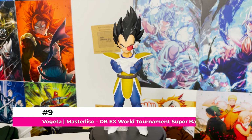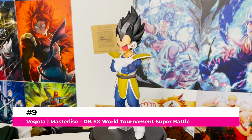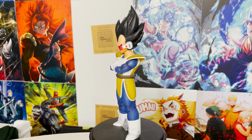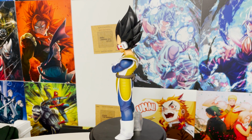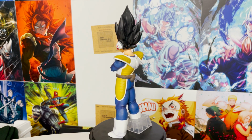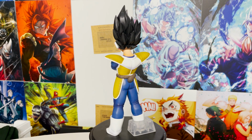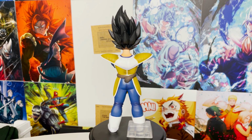Number 9 is another Vegeta figure for me. It's Vegeta from the Saiyan Saga from this year's Dragon Ball EX World Tournament Super Battle. Right off the bat, you know it's rare to get a Masterlise of Vegeta from this point in the story. We usually only saw him as a Crane figure at best, so it was great to see something like this. He's got everything to look for in a figure in regards to size, paint, details, and shading.